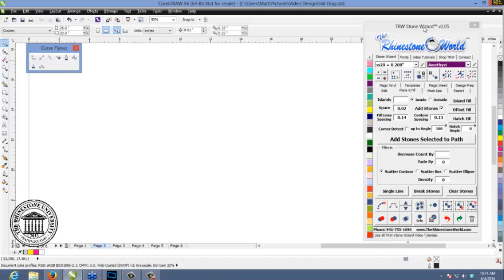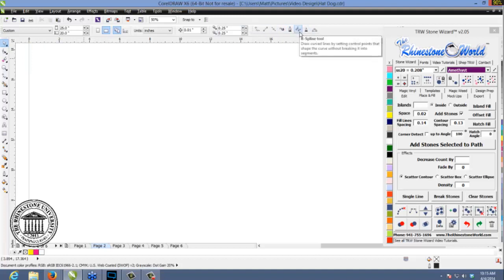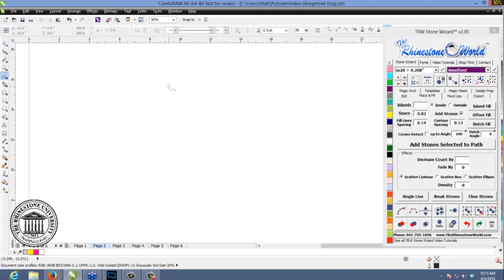Well, what you can also do, quick little shortcut for you in Corel, I could grab my curve flyout, bring it right up here, and drop it into my toolbar. So see how awesome that is? So I dropped it into my toolbar there. Now they're all right there for little quick triggers, and I can grab it real quick. So if I wanted a 3-point curve, I just go there and click. Now I have my 3-point curve. Instead of coming over here, clicking on it, getting the drop down, finding the 3-point curve, clicking on it, and coming back. Okay? Does that make sense right there?